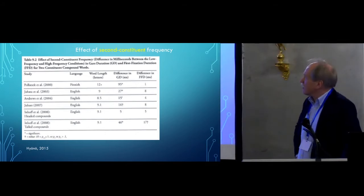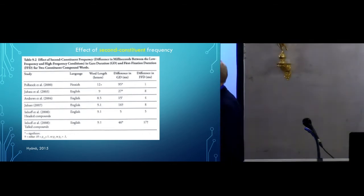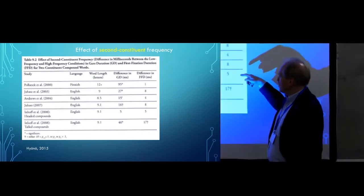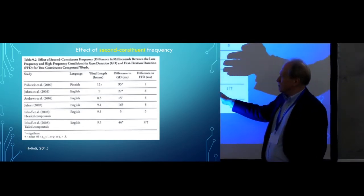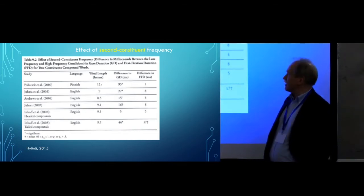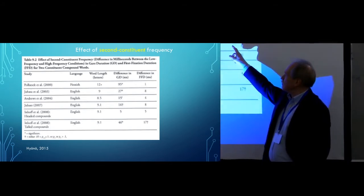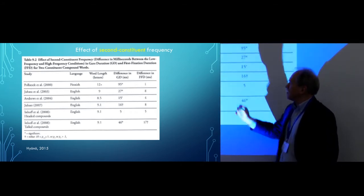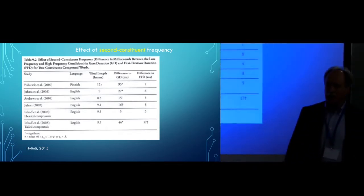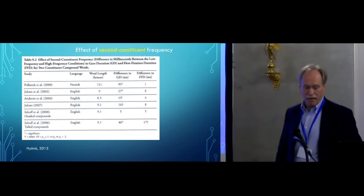Okay, what about the effect of second constituent frequency? So again, I'm not sure how much you see, but all these five studies here at the bottom are done in English and with rather short compounds, eight to nine characters long. They don't show it. One does show an effect, but the only study that was done with really long compounds is the Finnish study, and we find a very healthy, almost 100 millisecond effect of second constituent frequency.